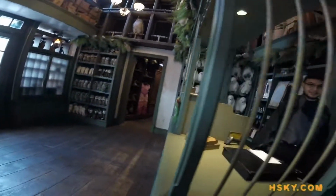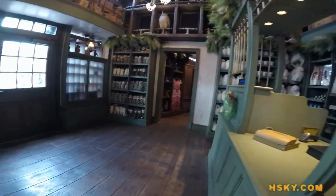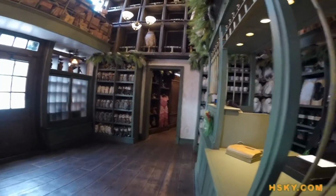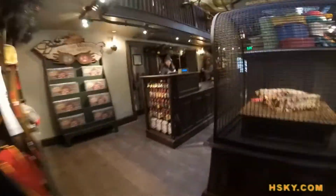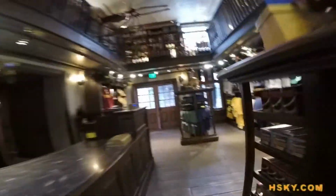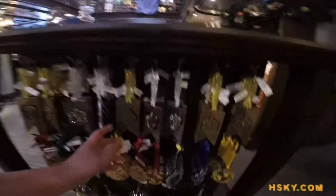Excuse me, where's the holiday merchandise? You can go back to the other side of the register. Ornaments are on there. Oh, ornaments? On the other side? Right here. Not this one, but the next one. Next one? Okay, thank you. Oh, here it is. Ornaments.